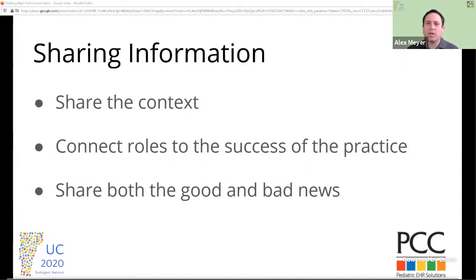But again, encouraging the collaboration and the working together helps make employees feel involved and engaged in that process. And the more knowledge and context they have, the easier it is for them to make good decisions that benefit your practice and make them happier and more productive.